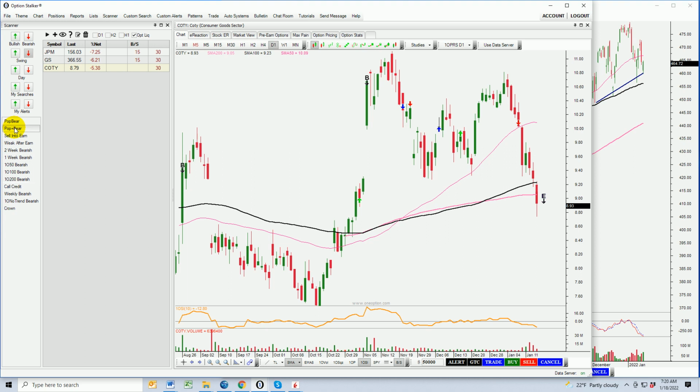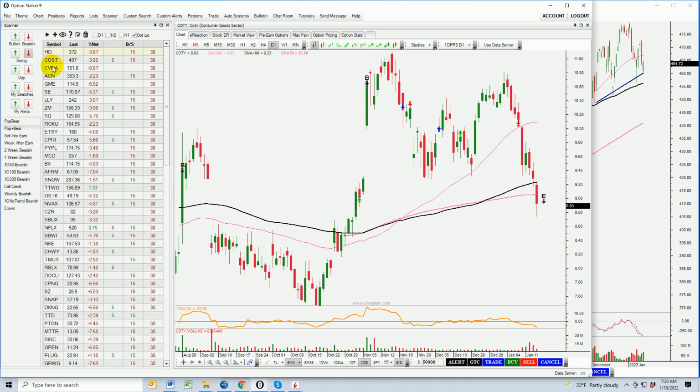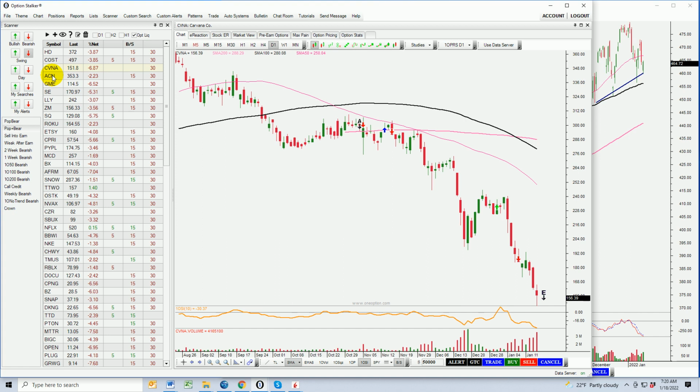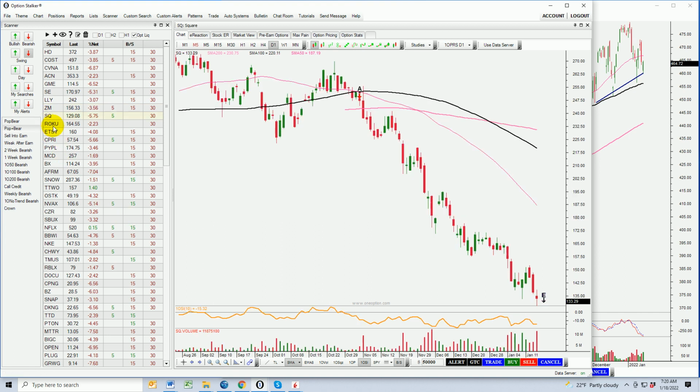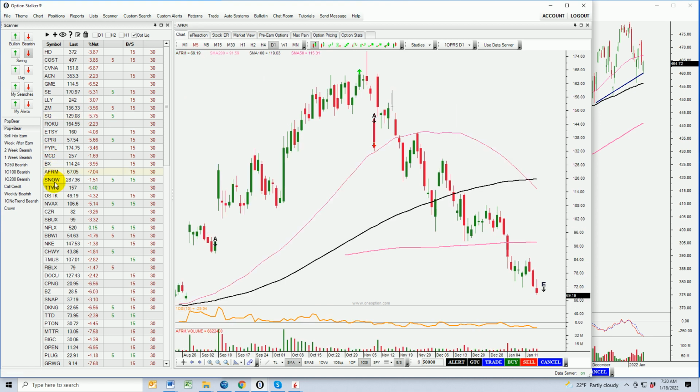Let's go back into Pop Bear real quick and take a look at anything else. That's a nice short. Horizontal support, very weak, continues to fall, big volume, continuing to move lower. ZM, drifting lower, not bad. Here you could draw a downward sloping trend line, selling out of the money bearish call spread. That would work for that. And I'm just going through to see if there's anything else.